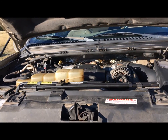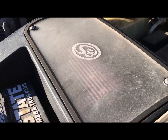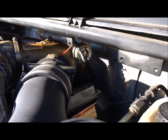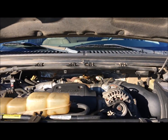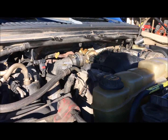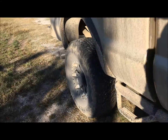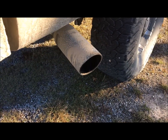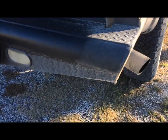7.3-liter Powerstroke diesel. Extremely reliable engines. Said the SMB cold air intake. Might need to clean it up a little bit. It's been an awesome engine. This thing is so reliable. Close up the hood. I'll give you some of this exhaust. A 4-inch magnaflow with a 5-inch tip. Those sound fantastic.